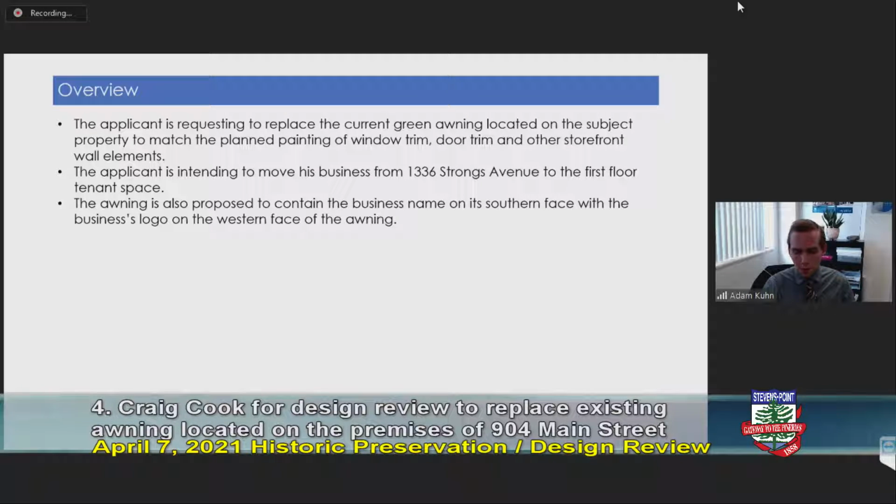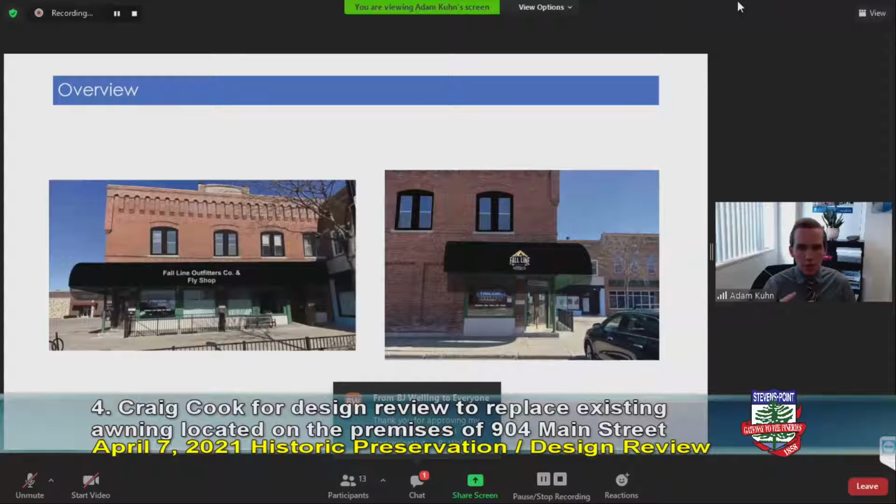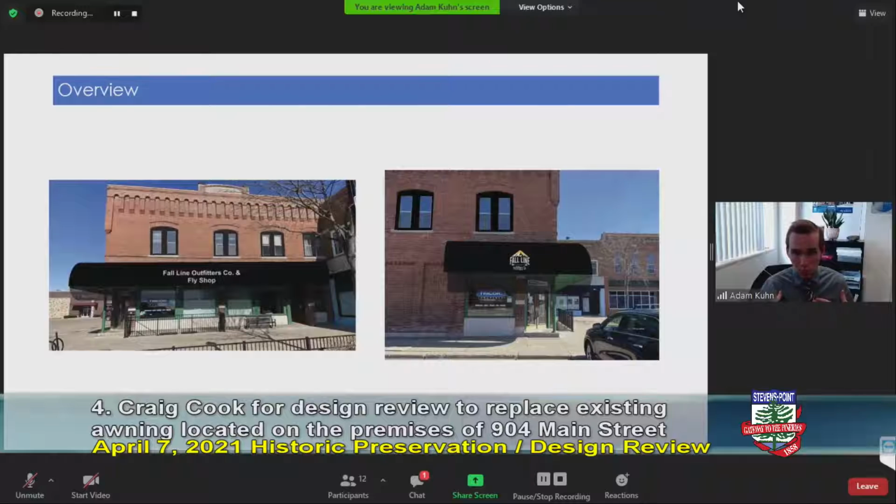The premise for this request is in part because the applicant is moving his business, Fall Line Outfitters, from 1336 Strongs Avenue to the first floor tenant space where the current Tricor Insurance building or use is. One thing to make note of is that the awning will also include appropriate signage. The part of the awning on the southern portion of the building facing the square will outline the company name, whereas the awning facing west will include the logo for the business as well.